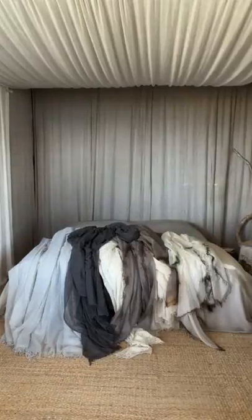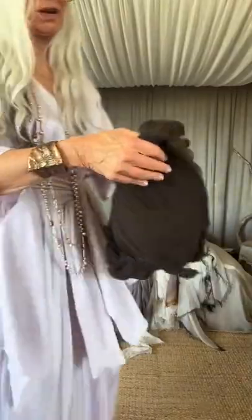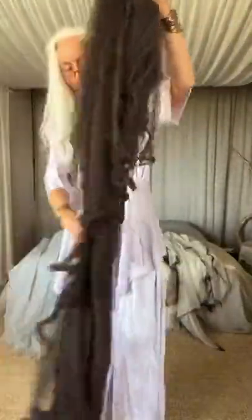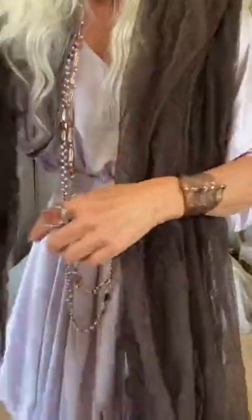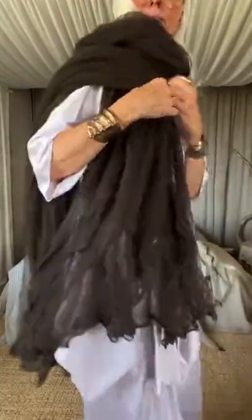Let's see if I find it in brown here. Yes, this is in brown. It is really, really nice as well. And it's like that. So this is Precious Mistake Baby.